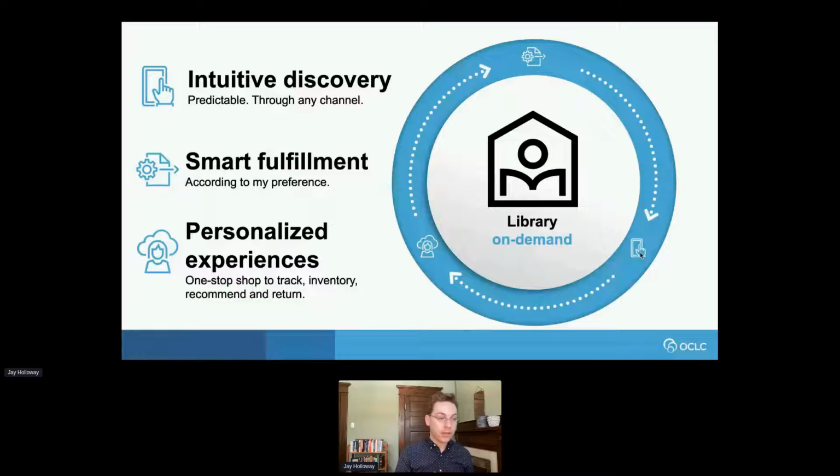So whether that's through our discovery service, online, through web visibility, or available through APIs, wherever you need to embed the content. Smart fulfillment, according to the user's preference. We know that the best fulfillment option is the one that the user prefers, either electronically, in print right now, or perhaps in a few days.